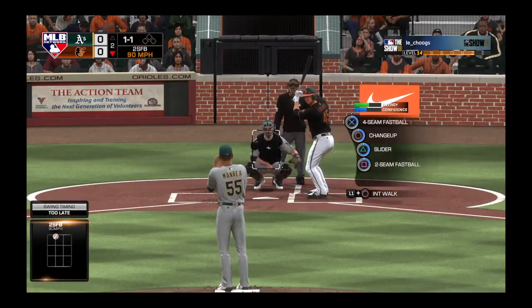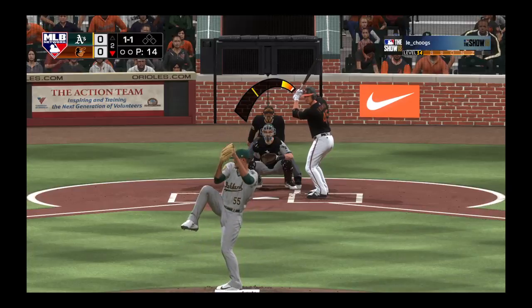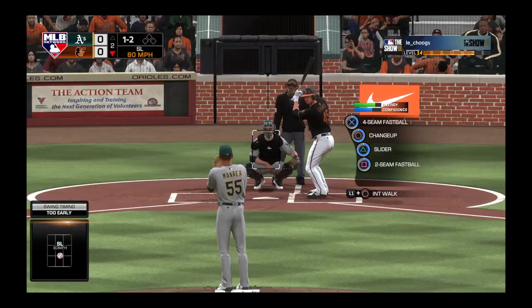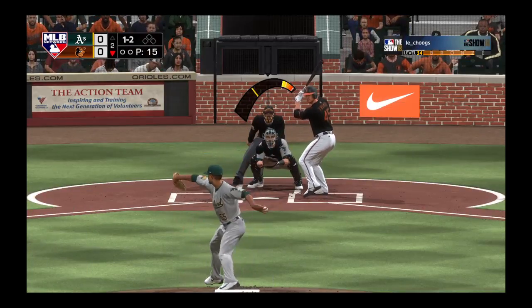There's a strike. Now the 1-1 pitch. Takes a pass and misses. That's strike 2. Hey, from a pitcher's standpoint, sometimes the greatest pitch is the slider that backs up.